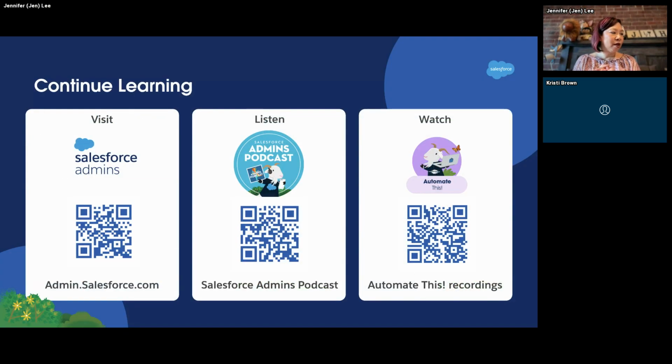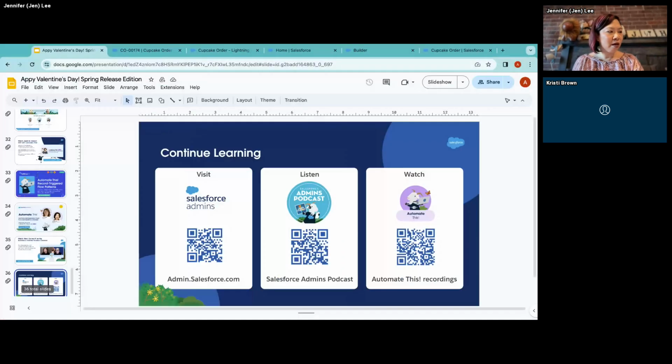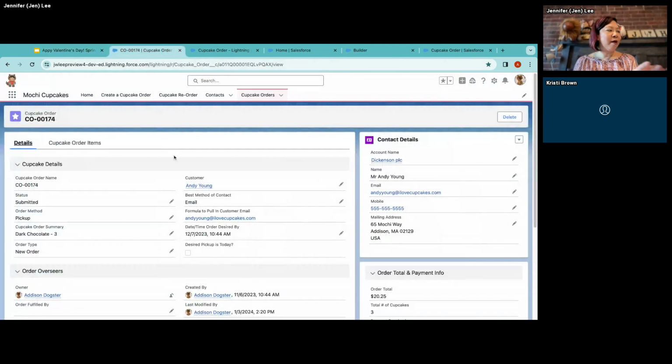And before I go and close out, let me go back here. And I do have a couple of demos. So I'm in my fictional mochi cupcakes org. And let me demo the cross object fields on dynamic forms.